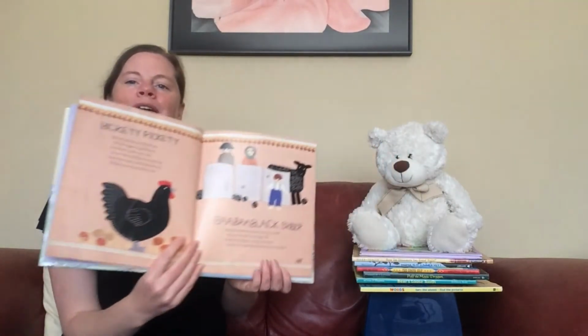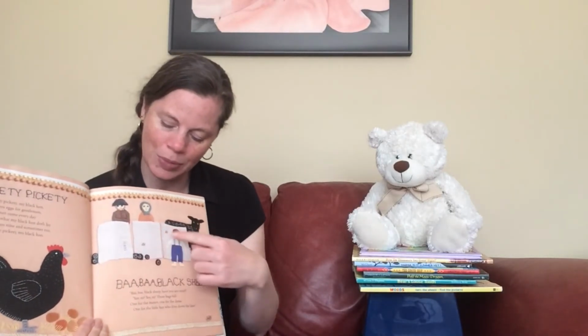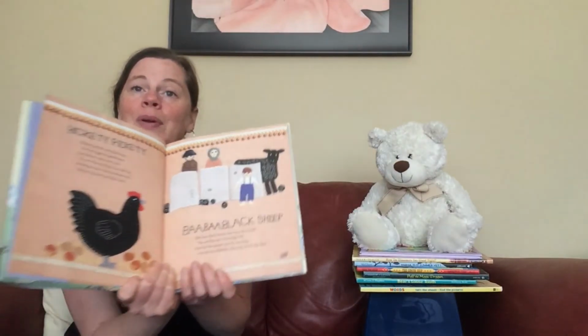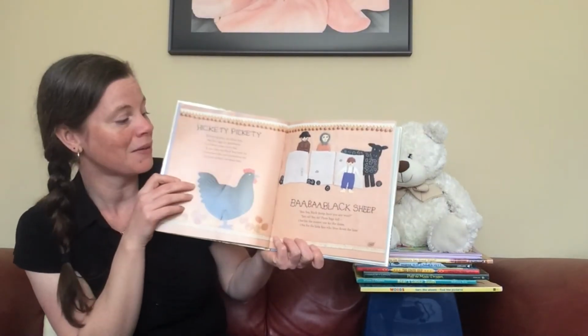And our last little barnyard creature, can you guys see this one? I got 1, 2, 3 little bags of wool, but who's that? That's our black sheep. Now this is a fun one too because you can sing it. And again, grown-ups, you probably know this one, so just join in with me.